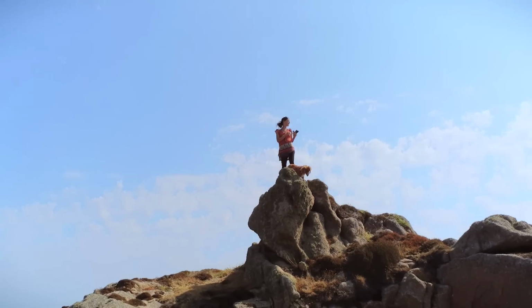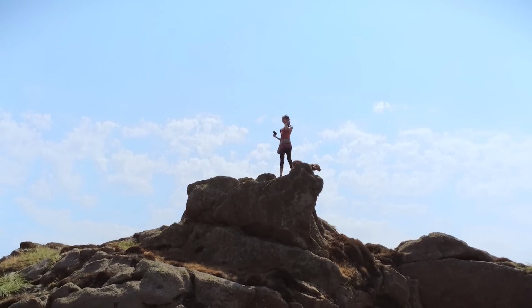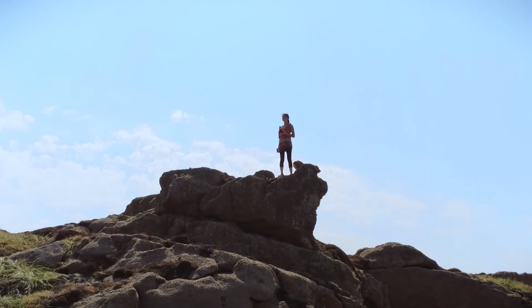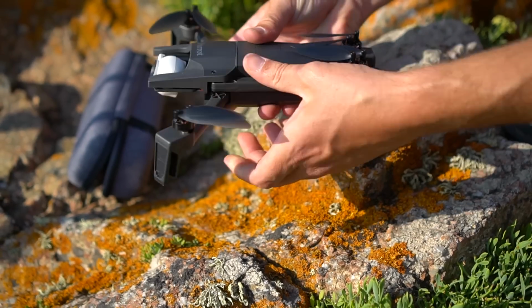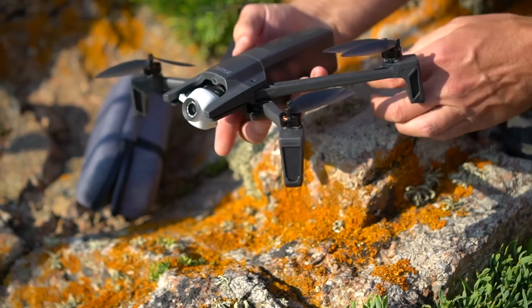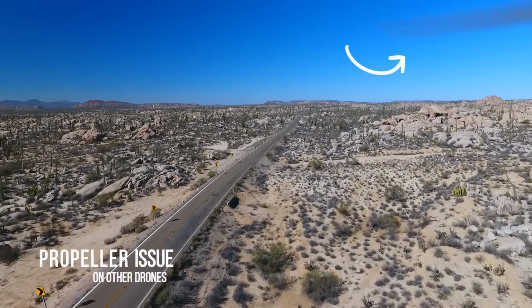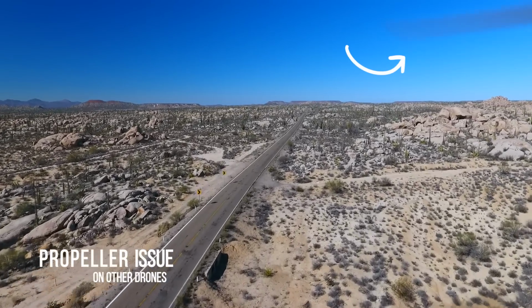It also means that you could shoot looking up at a subject, like we're doing here with Leah on the cliff top. Although this isn't really our favourite angle. The design, combined with the tiny propellers of the Anafi, makes this possible, and the most practical use of this 180-degree tilting camera is that you can now film straight whilst flying at full speed without the props ruining your footage.